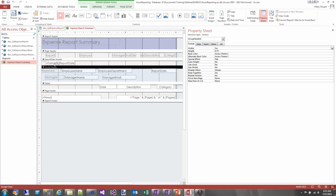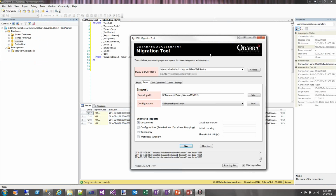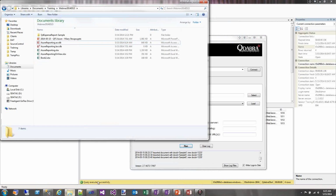I encourage you to play with Access a little bit and see where it will meet your needs, because I do believe it's going to become a richer experience, particularly the web apps, as we move forward and Microsoft's ecosystem changes. So the other thing I wanted to show you was Excel.